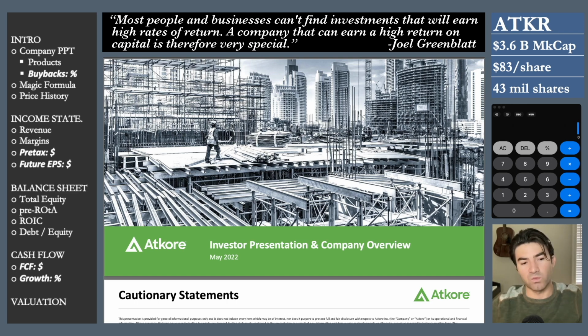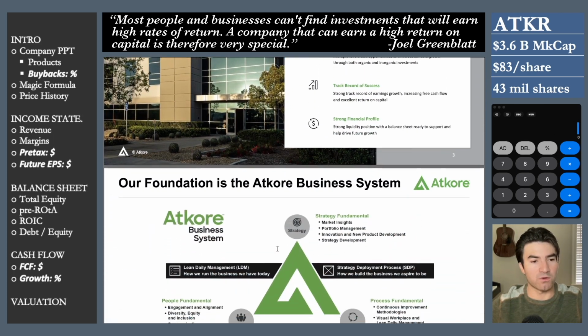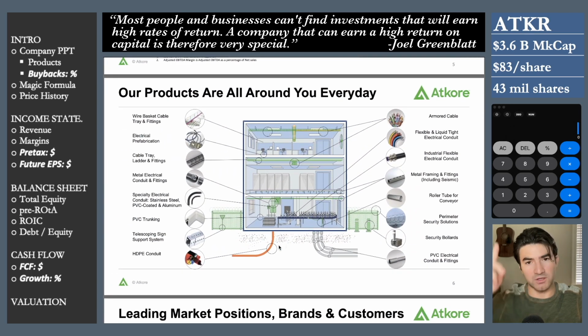Let's get started. So what I have here is their investor presentation and company overview. They published this sometime in May this year, and it's just kind of like an overview of the company and some highlights. I just want to show you a few things. So first off, who is Atkore? Atkore is a public company, and they are worth $3.6 billion.